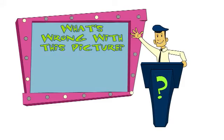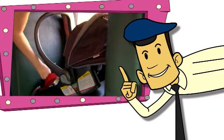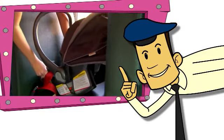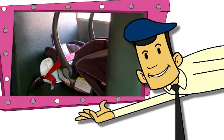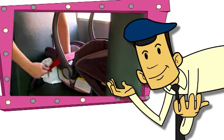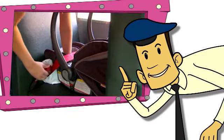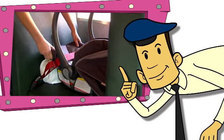Okay, let's play What's Wrong with This Picture? Is this rear-facing seat really ready to go? Nope, it's not reclined correctly, and the seat is too loose. See how it moves more than 1 inch side to side? We'll use a piece of a rolled-up towel to help it recline to about a 45-degree angle. You should put your weight on the seat while tightening it in place. Now, this CSRS is reclining at a 45-degree angle, and it's nice and tight.